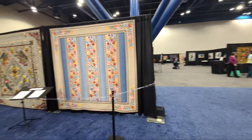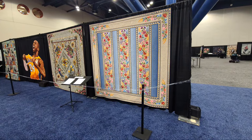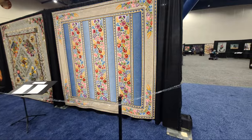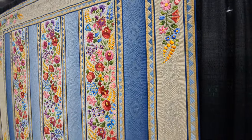Ooh, look at the ombre in this. The ombre makes this everything. I mean, the exceptional quilting does too. But whoa. Check out the ombre right here. Check out the ombre in this. Oh, this is sick.